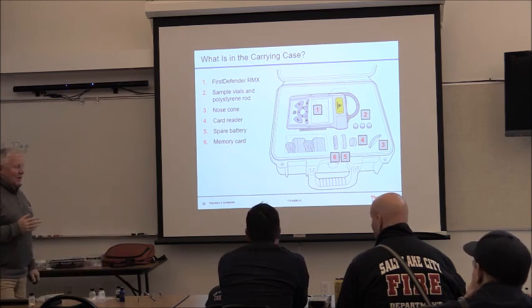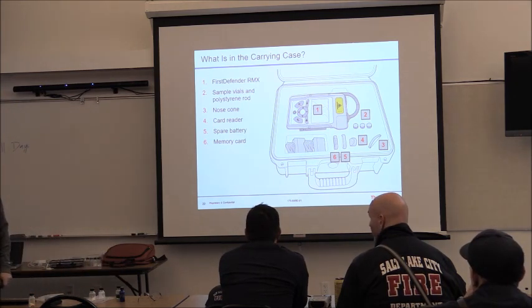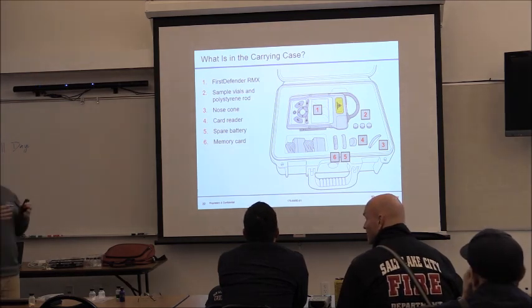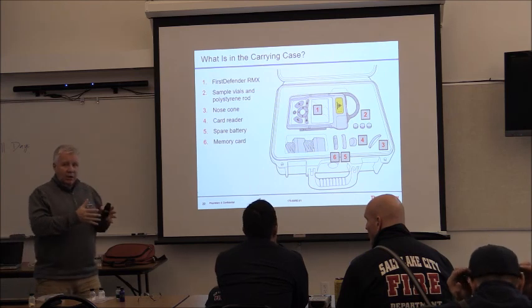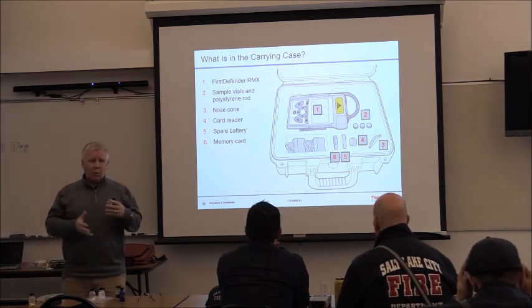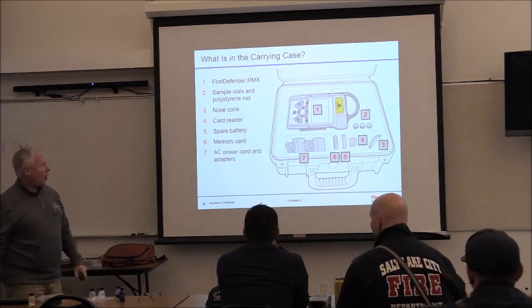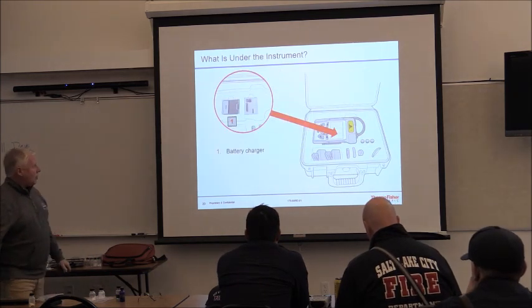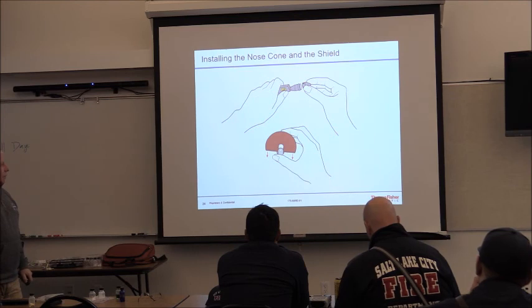Interactive class, think of it that way. So keep that in mind. The only time we need the memory card is to transfer data. So if you go out to a call and it has information that you want, and you want to attach it to a runner board or something, you would transfer the data back off. Underneath it, that's where you get your battery charger and your spare battery, your Surefire batteries, and so forth.